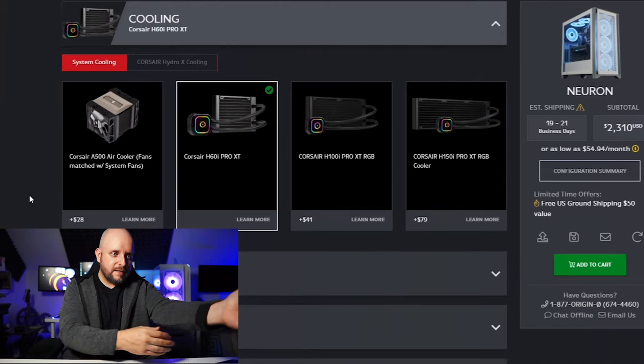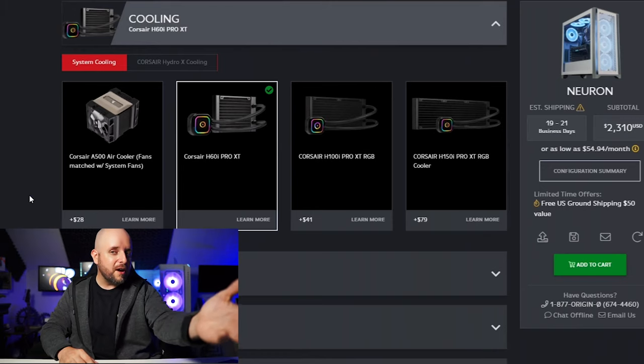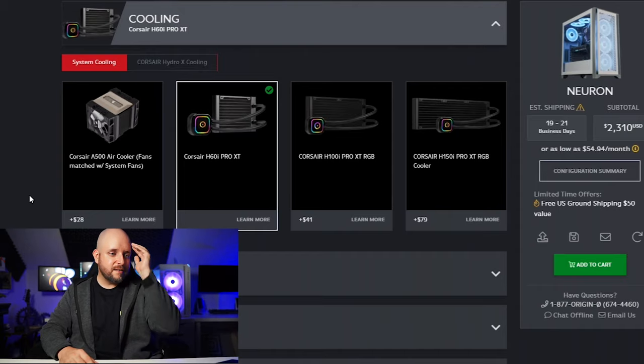Because this right here is what some people would think is, oh, it's the best. Why? Why is it the best? Because you were told it was the best? Because you paid more? This is still a 120 millimeter AIO. But you're paying $2,400. So there is no real scale for who's better.